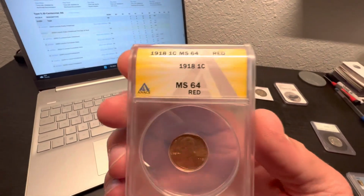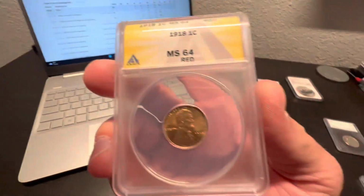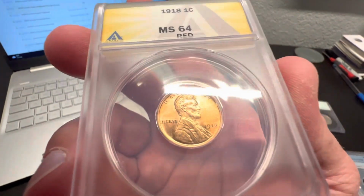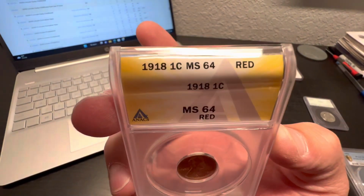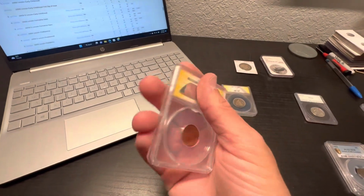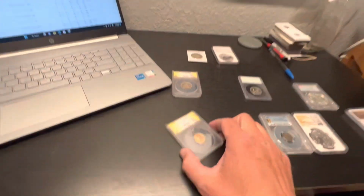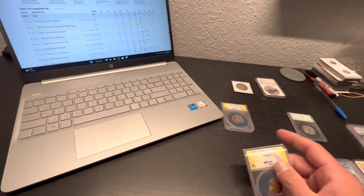So this is actually one I bought off of OfferUp, not Mercari, but OfferUp. This is a 1918 penny, and it's a jaw dropper to me because that's a 1918 and it looks like that. Copper coins are pretty tough because they do wear out pretty quickly. They gave it a 64 grade on here, which I am perfectly fine with. I thought it was a little higher, but this thing is spectacular. I want to say I paid $125 for this, and the grading was like $16.